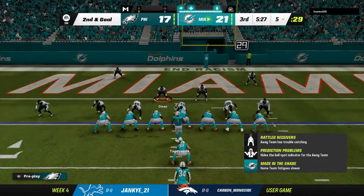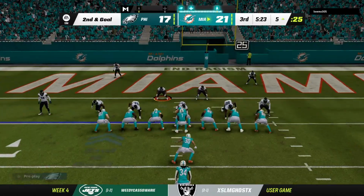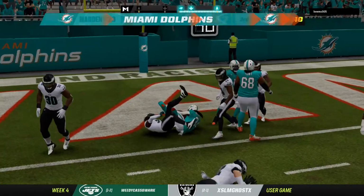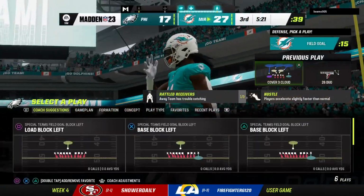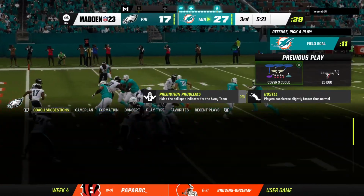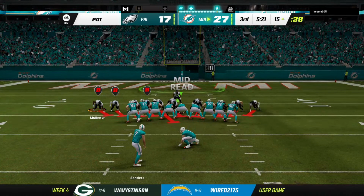And the ball smack dab on the 5-yard line. Here's 2nd and goal. Again, it's Henderson. And he takes it into the end zone for the Dolphin touchdown. Darrell Henderson with his 4th rushing touchdown of the year. And the Dolphins take the opening kickoff of the third quarter and drive right down the field to extend their lead.